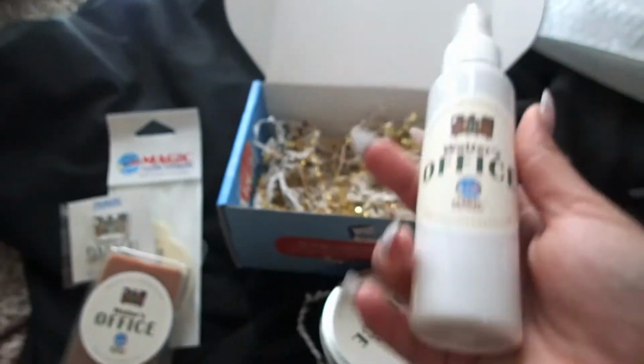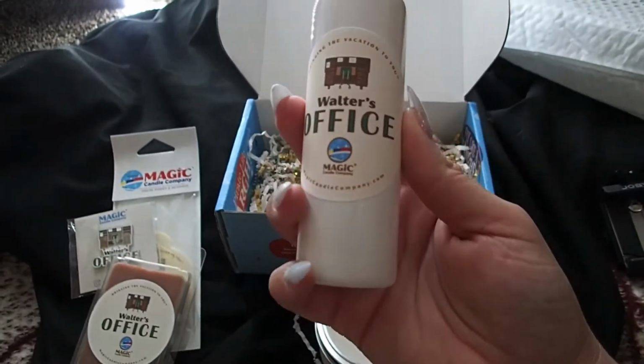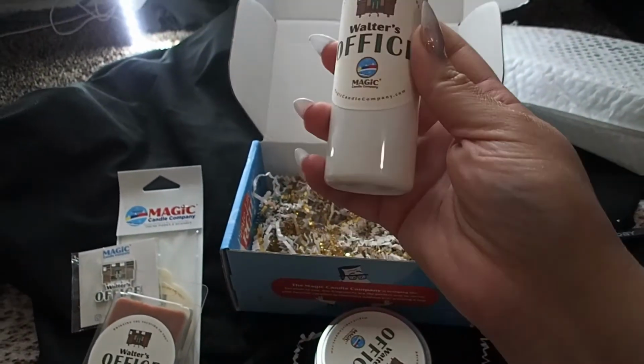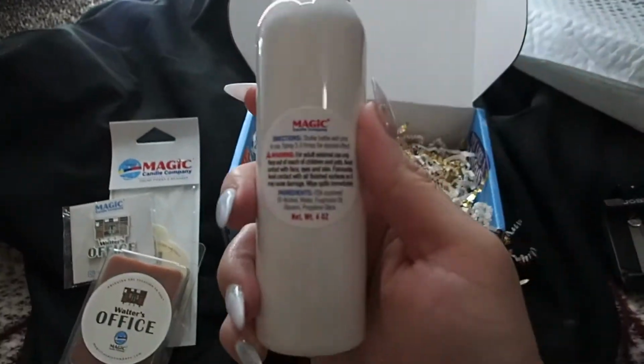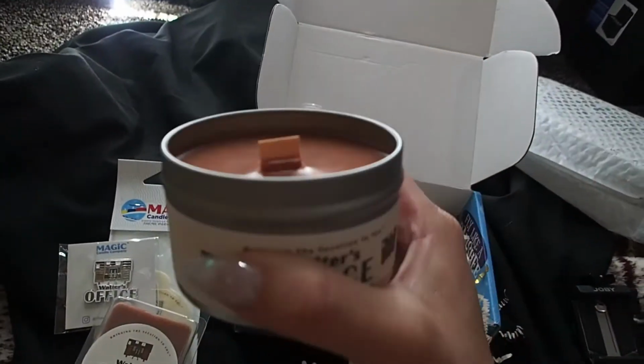And then last but not least is this, and this is a room deodorizer, a room spray. So that's nice. And so this is 4 ounces of the spray. There you go. Oh, I like the wick. Let me smell it. Now that I have it right here, let me smell it.